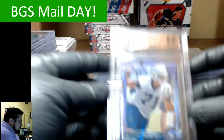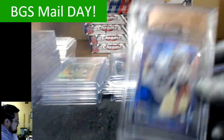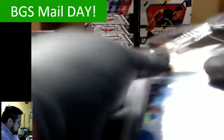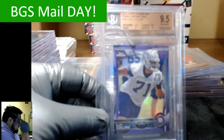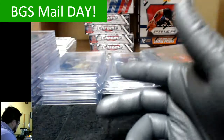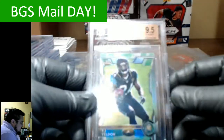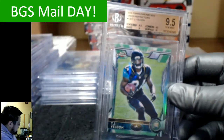Leo Collins purple refractor, 9.5 going to firm dose. There's only about 7 of these. It's a short print, not number though. According to the stated odds, there should only be about 7. From the mini, this is the mini. Dust grown purple, 1 per case. TJ Yeldon, green refractor, 9.5 for mini. These are pretty rare too. I think there's less than 30 of these. Short print.